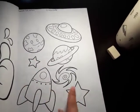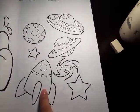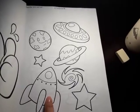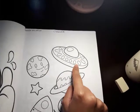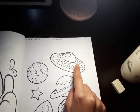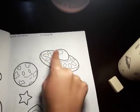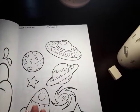Tell them here we have two stars, and this is a spaceship. Tell them astronauts are people who sit in it and go into space, far in the sky, high in the sky. There we have a galaxy and planets, and here we have a saucer, an alien ship. Just tell them this is a ship that we don't see on Earth. This is just for their understanding, for them to know that there is a spaceship like this which looks like a saucer.